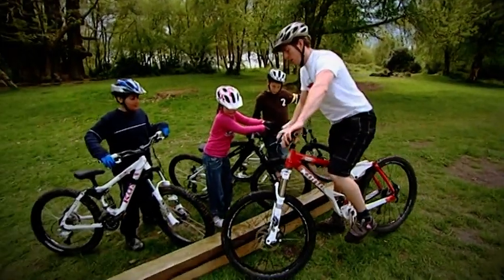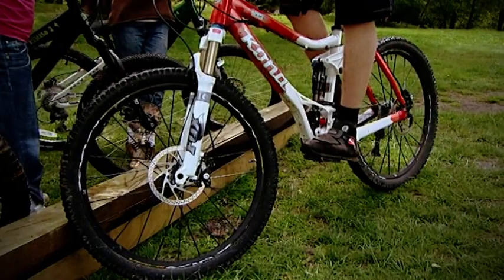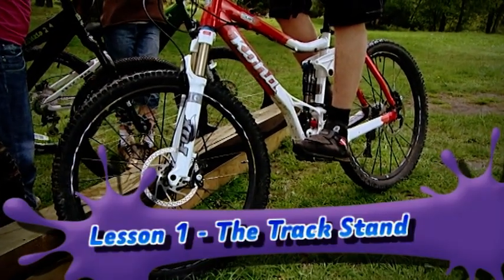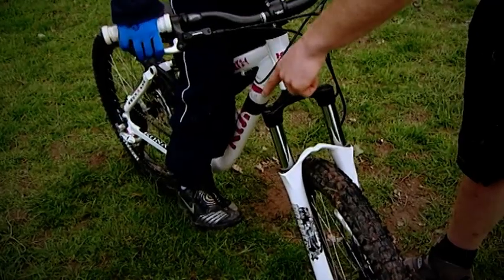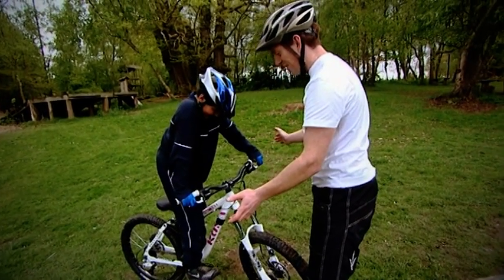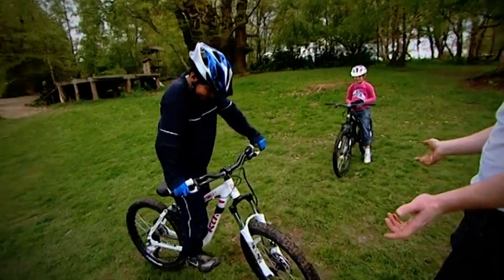Come up to this incline. The key skill to mountain biking is balance. So first lesson of the day is the track stand. The track stand requires the rider to hold their weight equally on both feet. Okay, now put your weight onto that right foot. You're doing really well. Look how long you've held it for. Okay. For Newman, this is the first time he has ever ridden off-road.